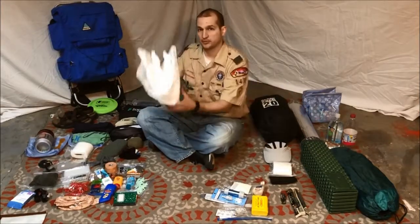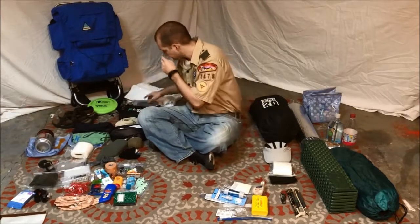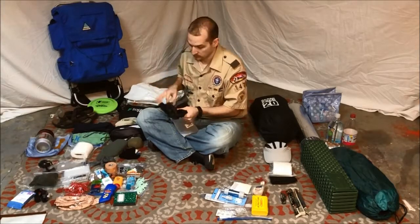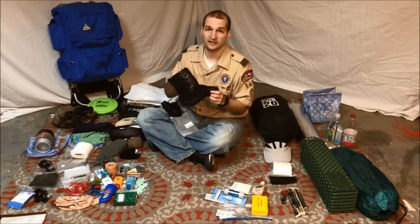These go in first. I put this in. All this gear goes inside of it. Keeps all my gear a lot more protected if it were to rain. Now these are one of my favorite. These are down socks. They do cost a little bit, but totally worth it. My feet get cold at night.